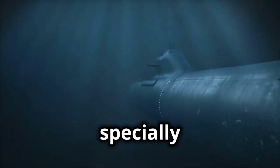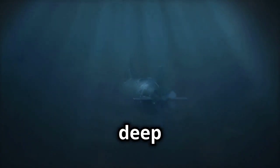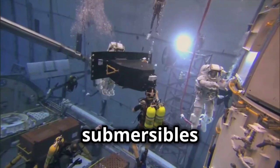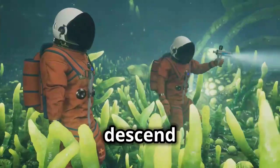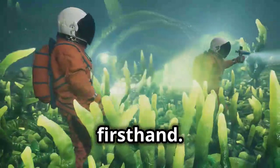Deep-sea submersibles are specially designed manned vehicles that can withstand the extreme pressures of the deep ocean. These submersibles allow scientists and explorers to descend to great depths and experience the deep sea firsthand.